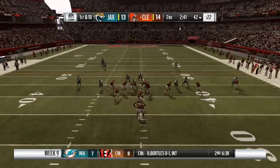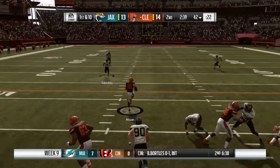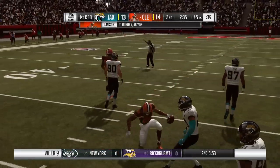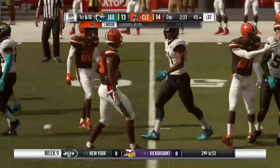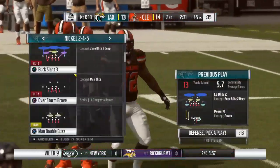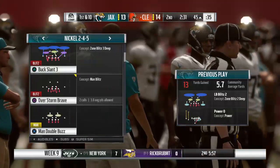Now Joe Mixon, and an alley to run. Still staying on his feet. Are you serious? And he'll be corralled out across midfield down to the 45. 13 yards to pick up there. Good for a Cleveland first.